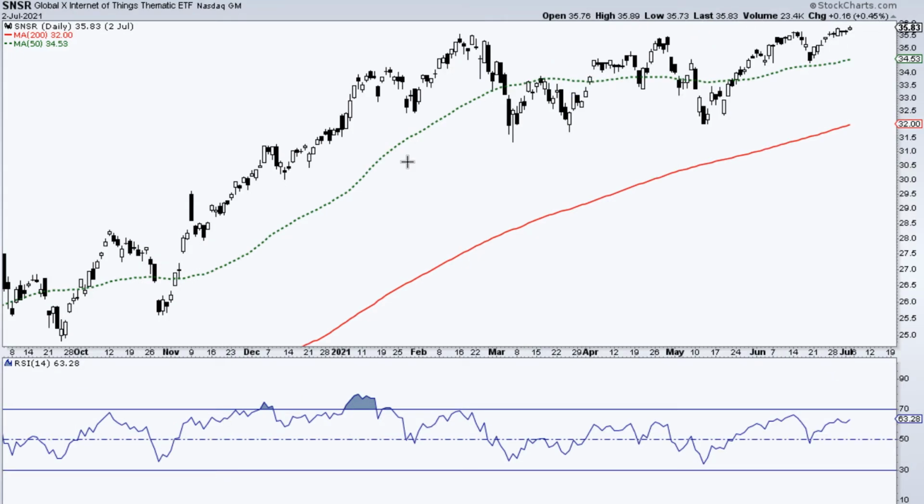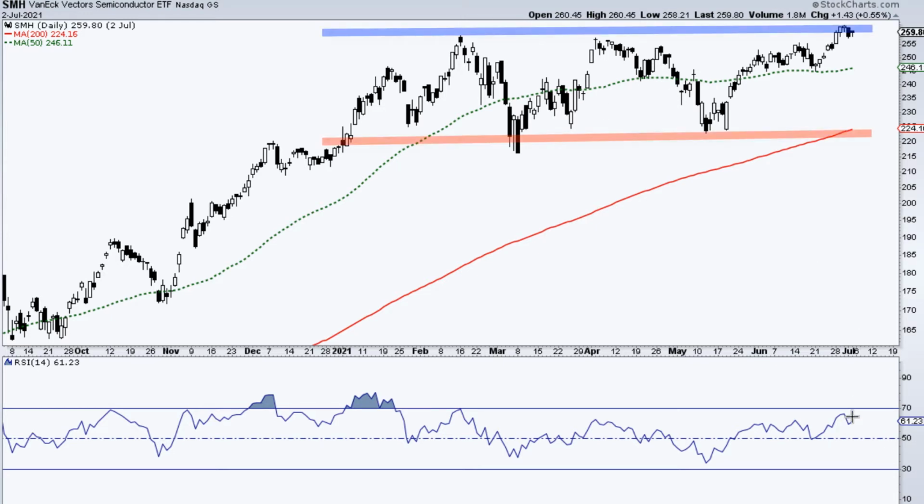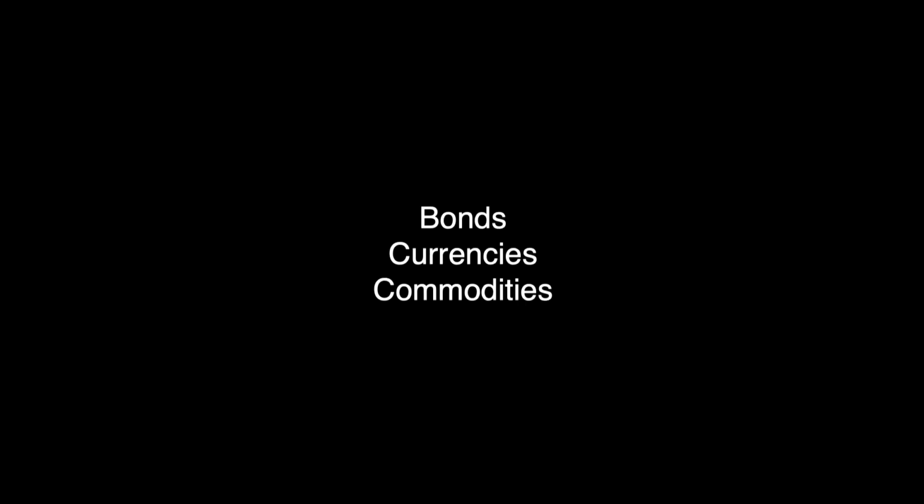Together with the Internet of Things Global ETF, also at highs. RSI is not yet overbought, with price action a little bit extended from its 50-day. And the Semiconductor Index, which is at the top of its range. RSI is still drifting a bit higher, so there is a possibility for these to move for another week, but we're starting to stretch it on week 8 for the Nasdaq 100.